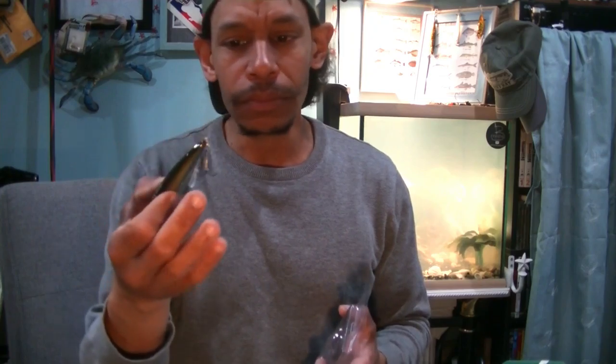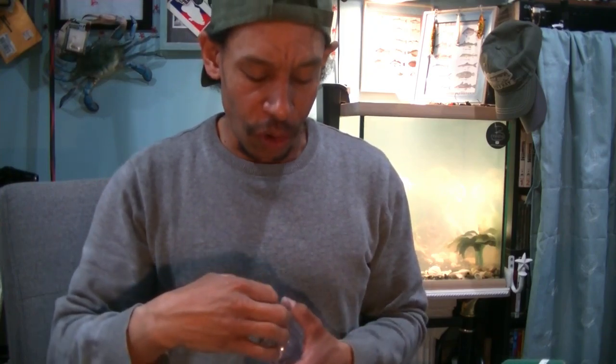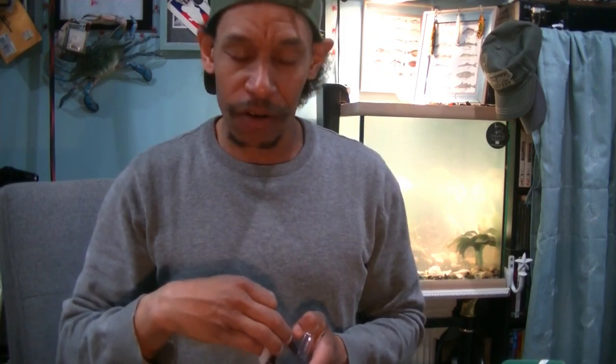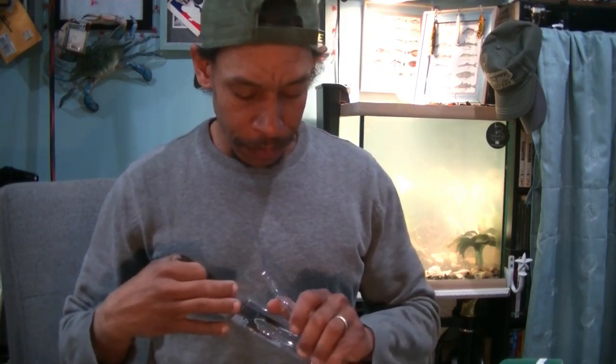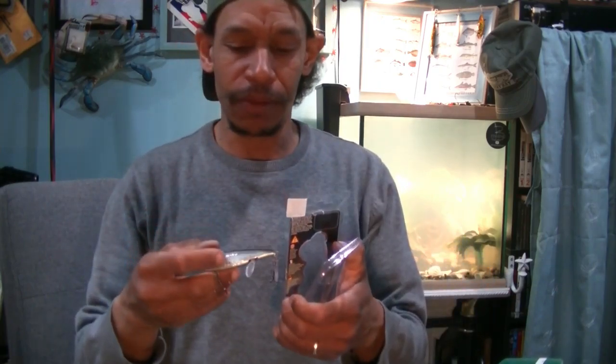Back lip herring. We don't have herring. Herring has always been a saltwater bait for me. Always. Herring was always a saltwater baitfish, so I've never tried to fish with anything with a herring pattern in freshwater. That said, it's not going to stop me from attempting with this one.